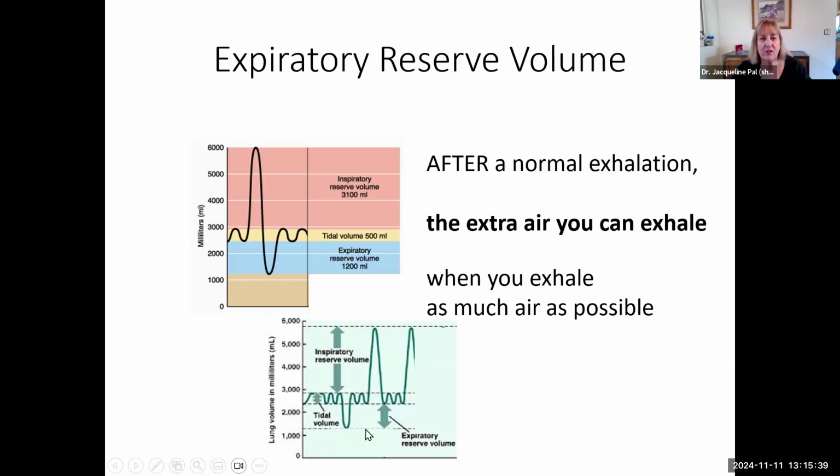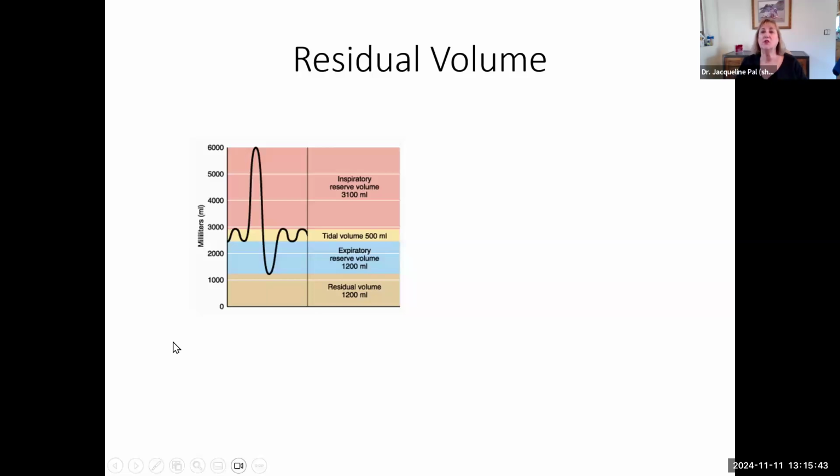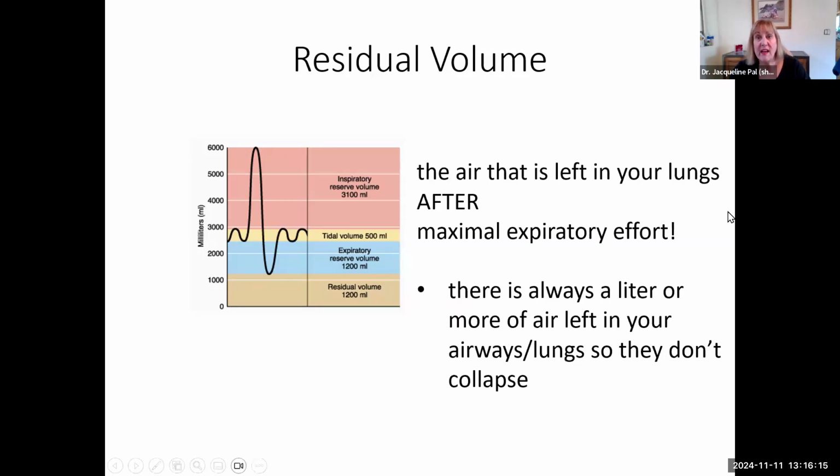But notice on both of these, it's showing that there is still air, and that is known as your residual volume. In other words, remember our friend surfactant, which kept our alveoli from collapsing down? So we do have a residual amount of air in our alveoli. Plus, we have all that dead space in our conducting system. We have all that air in our bronchioles and our bronchi and in our trachea that is just left there afterwards. So all that air that's left after your maximal expiratory effort, there's always at least a liter. So this is showing 1.2 liters left in your airways and your lungs after you have your maximal expiratory effort. So those are your volumes.